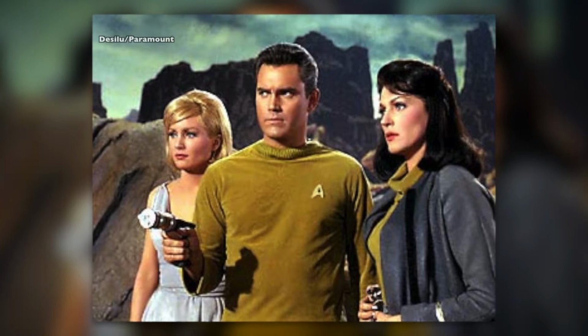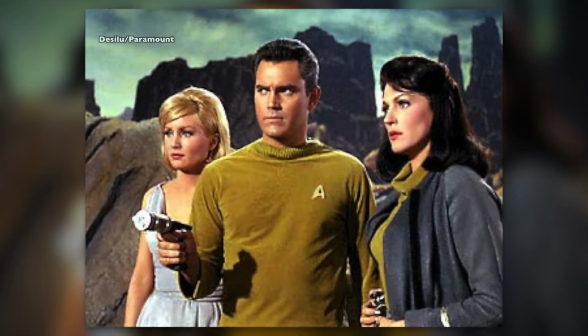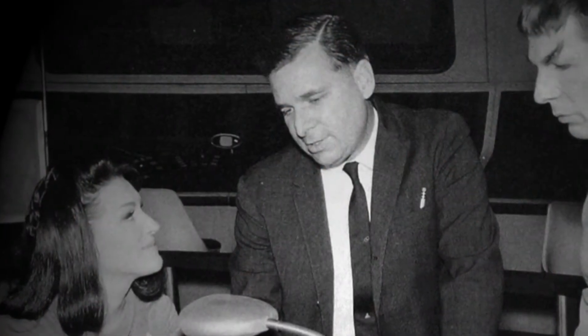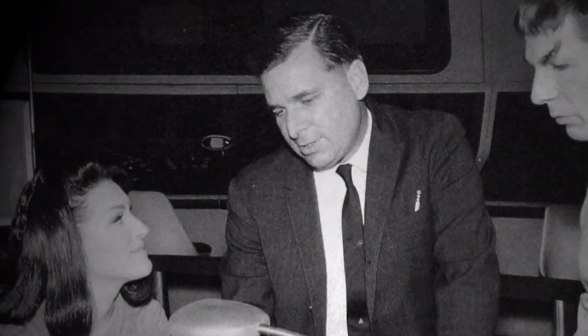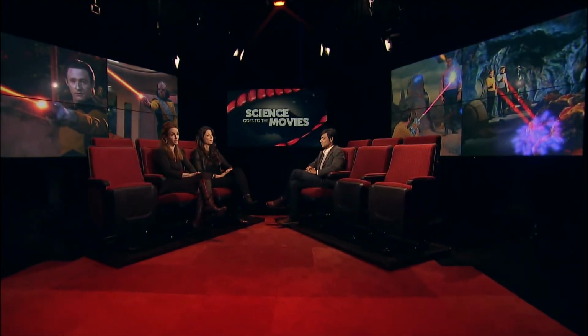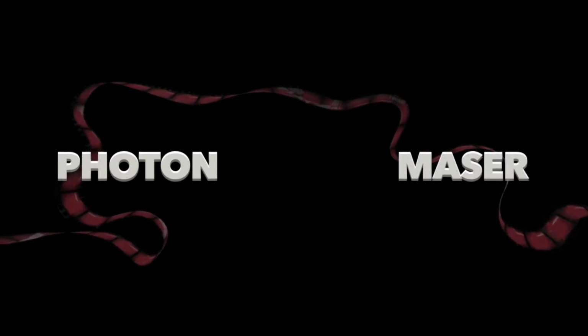In the original Star Trek pilot, the crew of the Enterprise were armed with laser pistols. But according to the creator Gene Roddenberry, the production staff quickly realized that laser technology was rapidly becoming a reality, and audiences would too quickly understand what a laser could and could not do. And so they renamed the light-based weapon, calling it a phaser. Those Star Trek guys were one of the first sci-fi productions that really wanted to ground their fiction in real science. And at first, the word phaser was an intergalactic acronym for photon maser.